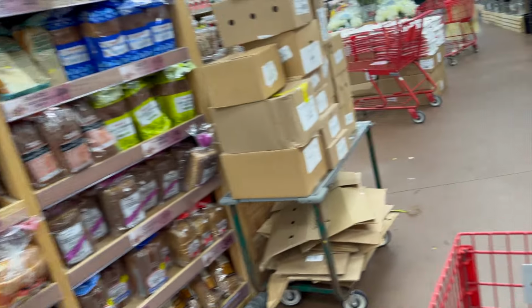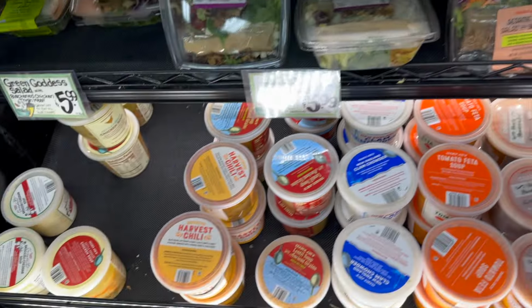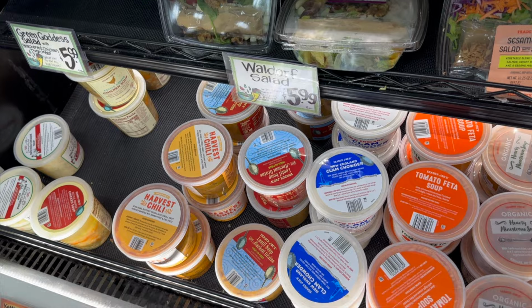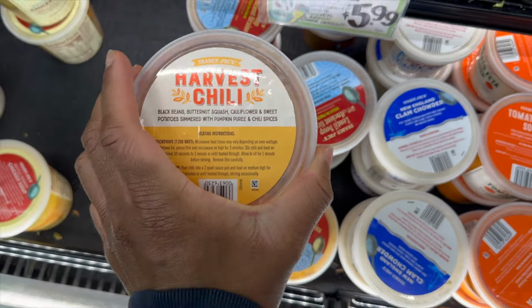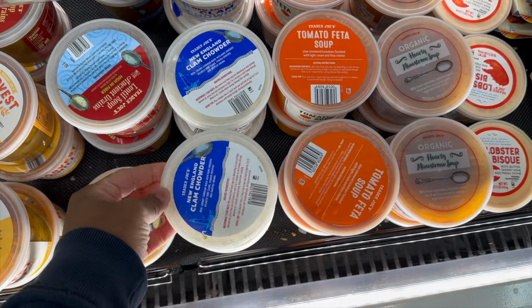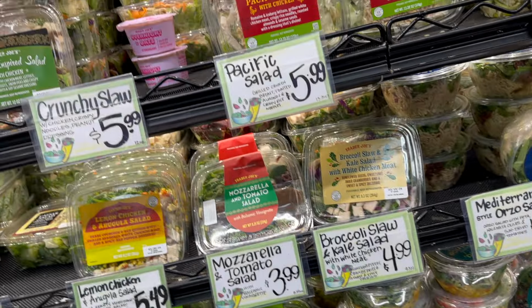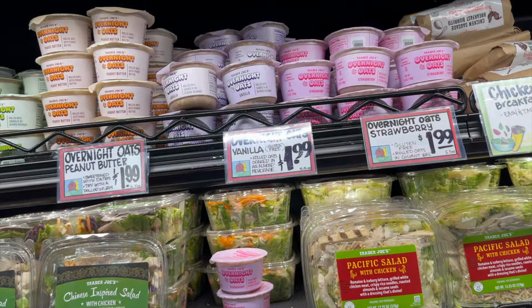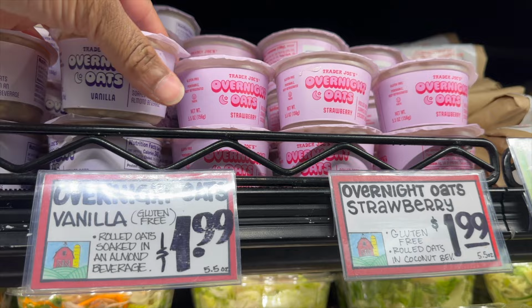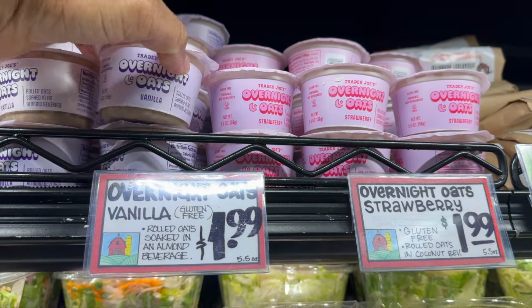I don't think I need any bread. Don't they have like the butter chicken, I think? What is this? Harvest chili. Clam chowder. And then, what is overnight oats? What? Rachel, are you gonna be here for a little bit? I'm going to lunch. Yes.